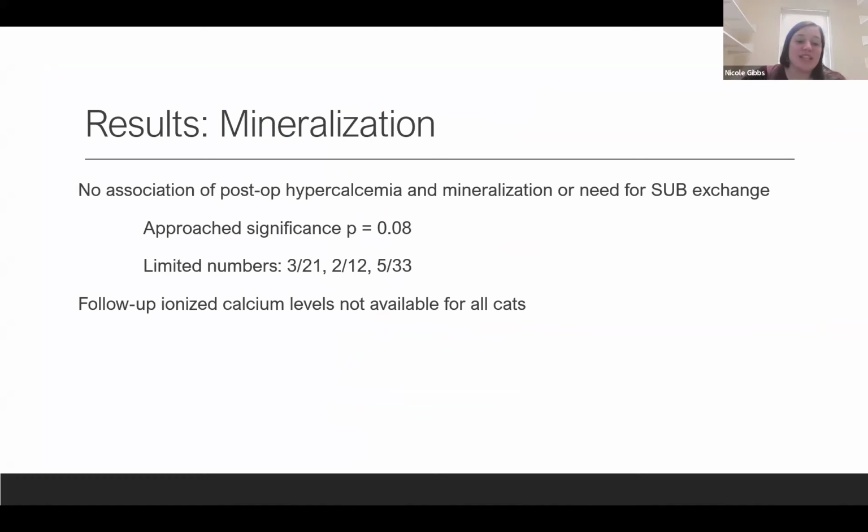So for the mineralization, they did look at hypercalcemia long-term and mineralization and need for sub-exchange and tried to see if that was statistically significant. And it seemed to approach significance for them. There were not that many cats in the study that had hypercalcemia. So there were 3 in group 1, 2 in group 2, and 5 cats with hypercalcemia in group 3. So there really were only 10 cats total in this study that had hypercalcemia. I think it's a little difficult to draw major conclusions from that, but it did not seem at least statistically significant for them. In addition, there were not always follow-up ionized calcium levels available for all cats, unfortunately.